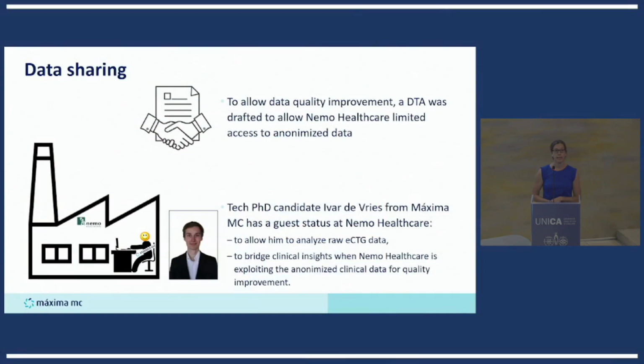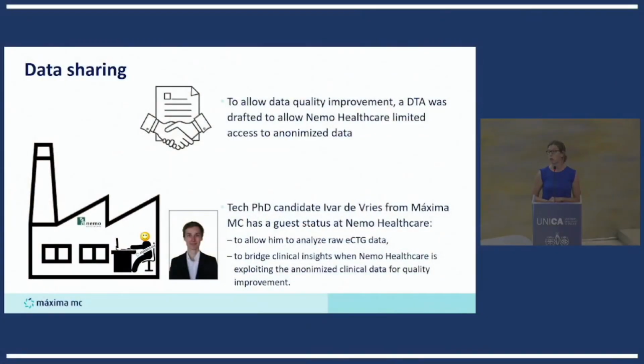Then another thing that you have to consider is data sharing. As mentioned, this is an implementation study, and during implementation, you will also want to evaluate how things are going. And to improve data quality, you need a data transfer agreement with the manufacturer. And then you can allow the access to anonymous data. And what we did as a second thing to improve the collaboration was to have Ivar, our technical PhD student, to have a guest status at NEMO Healthcare. So he's hospital employed, but he also can work at the manufacturer to work on the raw eCTG data. So the raw eCTG data will stay at NEMO Healthcare, and it allows him to bridge clinical insights that he can bring from the hospital towards NEMO Healthcare without compromising the anonymization of the data. So these are things that I would definitely recommend to do.